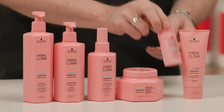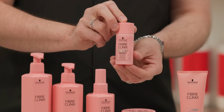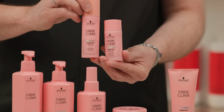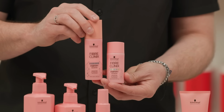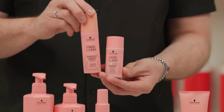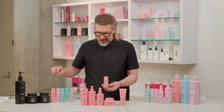Now, here's where it gets kind of interesting, is that each range will have its own at-home booster. You might be asking, what's the difference? Because we had the in-salon booster, and then we have the at-home booster. The biggest difference between them is that the in-salon booster is going to be the most concentration of that technology specific to that range. So the in-salon is going to give us the most potent concentration.